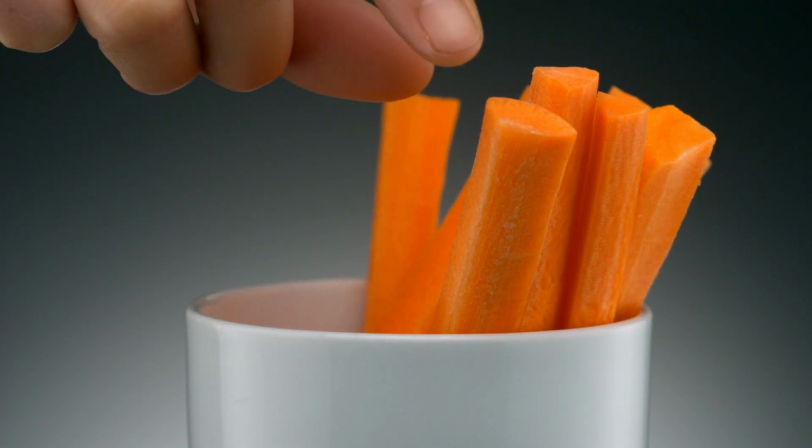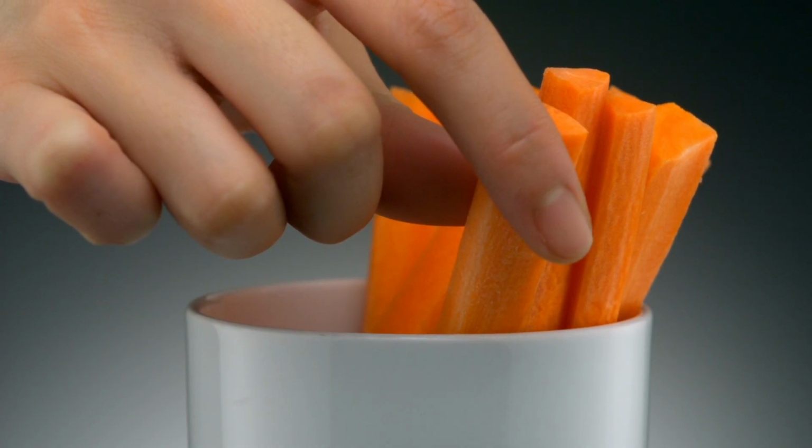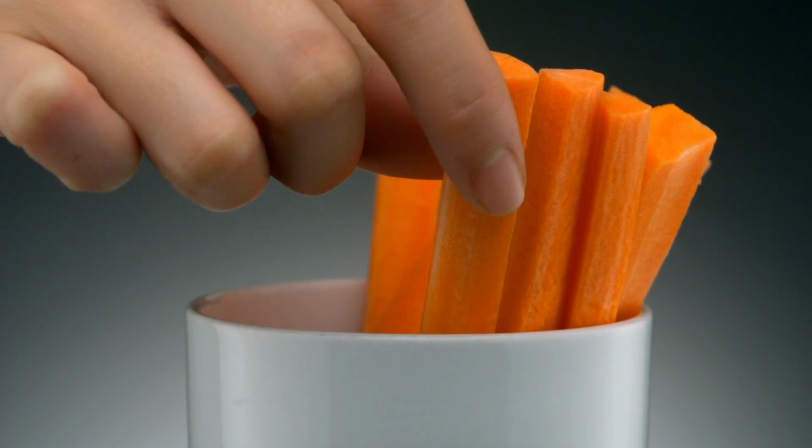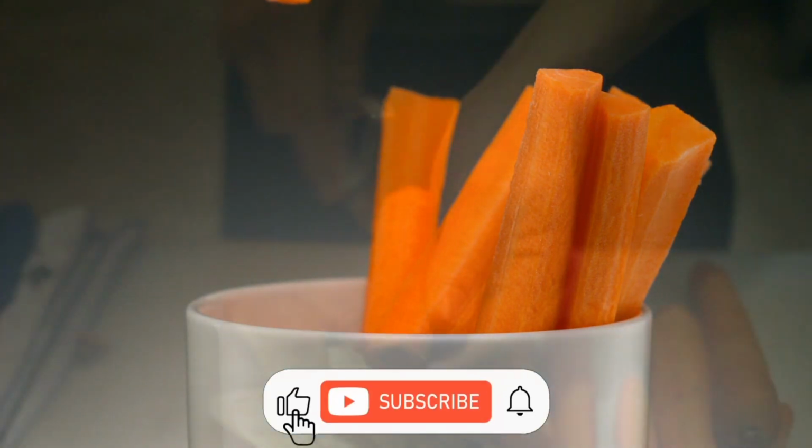What not to do. Avoid frying. Frying carrots, especially at high temperatures, can cause the loss of valuable nutrients and the formation of harmful compounds like acrylamide, which is linked to cancer.